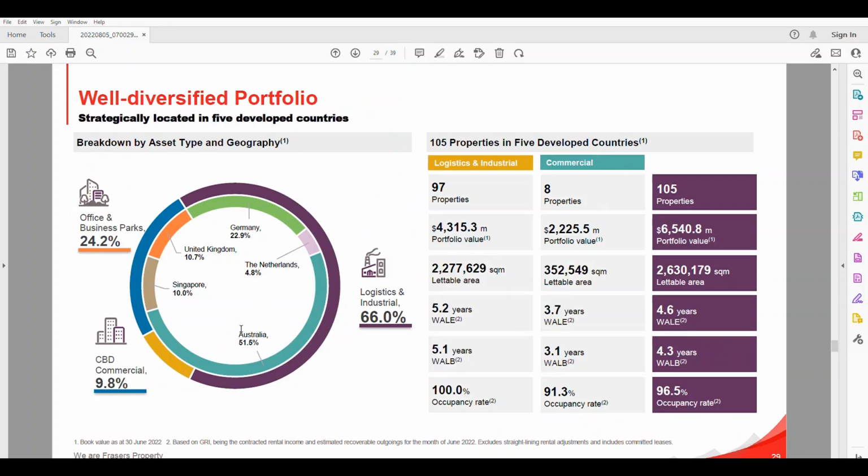For Fraser Logistic and Commercial Trust, one of the red flags or risks, in my opinion, is that they are heavily concentrated in Australia. As you know, the Australian currency has consistently dropped throughout the years. So this will indirectly impact the amount of distribution given to us in SGD.